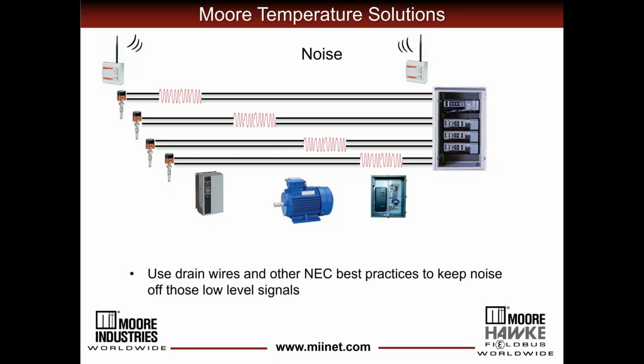Now let's consider some environmental issues. All of our plants and facilities have VFDs or motors, radios, and of course, normal levels of EMI and RFI can cause errors in low-level temperature signals. Temperature measurements of thermocouples and RTDs are very low-level millivolt signals. When they are direct wired back to the control or data acquisition system, the extension wire serves as an antenna for noise. When that noise gets into the signal, it doesn't take much to mess up a low-level signal.